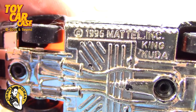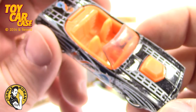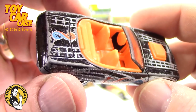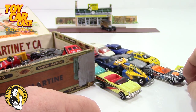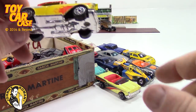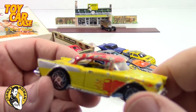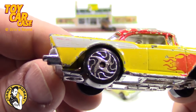1996 Mattel King Cuda. Crazy, man. Oh, that one is nice. Look at that. That baby is sweet as can be. Oh, another Chevy, 57 Chevy. Look at those wheels on there.